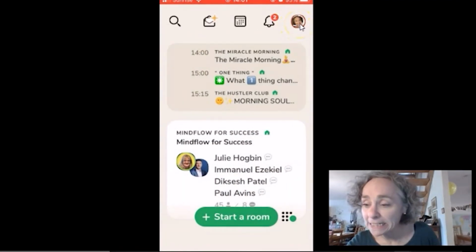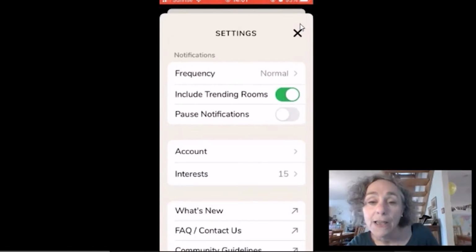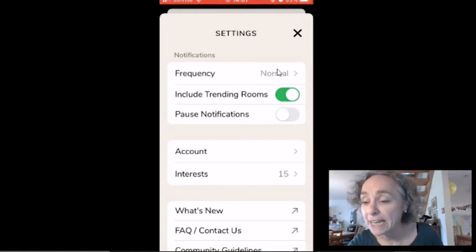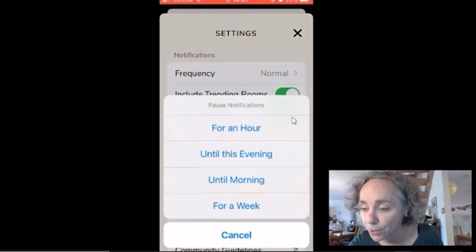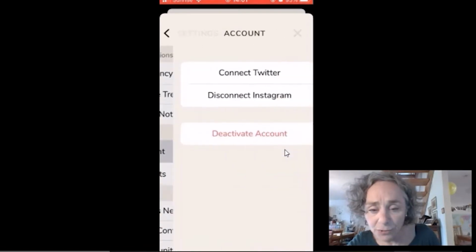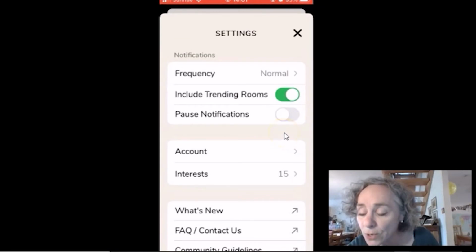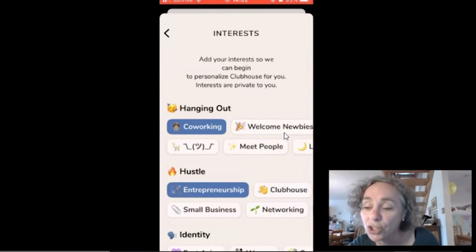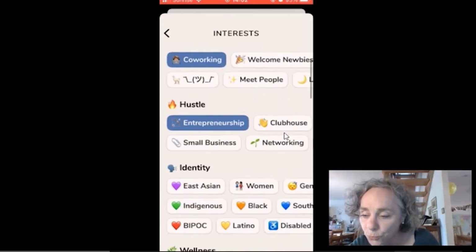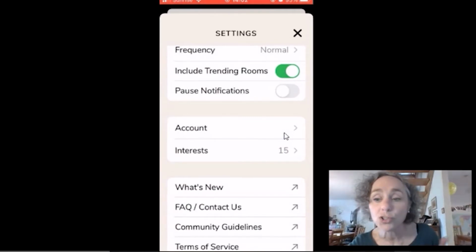And then, as I said, of course, there's your profile. If you tap on this little dial up here, you can select the frequency of your notifications. If you want to pause your notifications, you can move that one. Sorry, I won't do that. Here, if you tap account, you can connect Instagram and Twitter. I have another video that shows you this, and this is where you select your interests, things that you're interested in. You can select that, and that will influence what content Clubhouse shows to you.